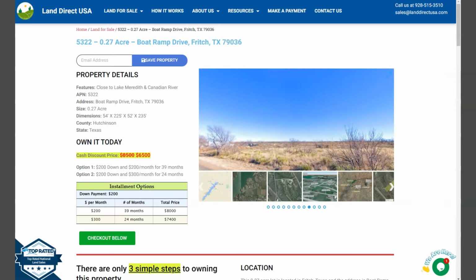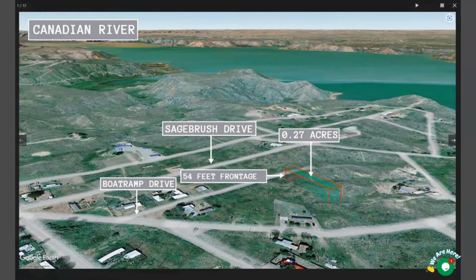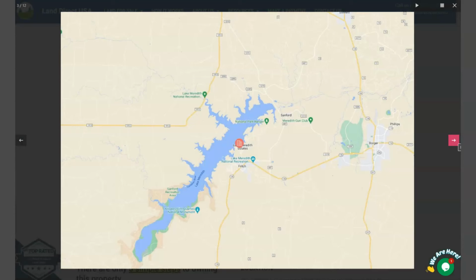There are some aerial views as well. So let's take a quick look. Now this is your 0.27 acre lot. It has a nice paved road access, and you can see how close the Canadian River is. Now the lake is a popular spot for fishing, boating, swimming, and also surrounded by several parks and hiking trails.